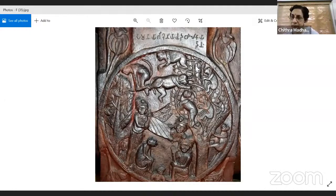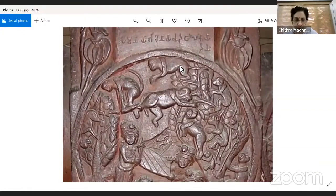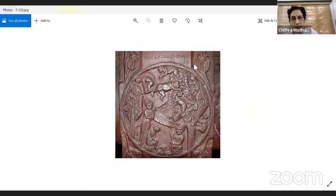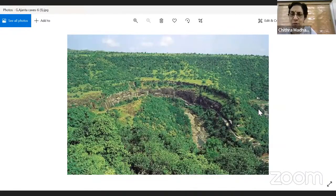So this monkey, having done this very good deed, and then having died, was Buddha in one of his previous births. So that is also one of the Jataka tales that is given on the sculpture of the Bharhat stupa. Now here, above the sculpture, just give me a second. Above the sculpture, you have an inscription that is also in the Brahmi script about which we spoke at length last time. Quickly, let us go to Maharashtra.